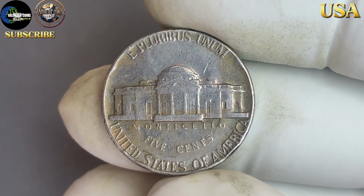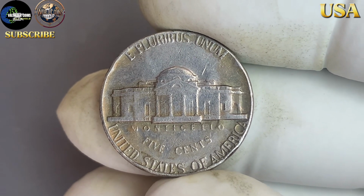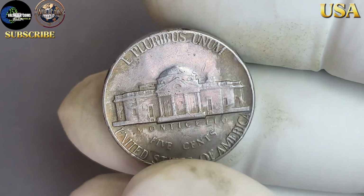One of the most intriguing aspects of numismatics is the discovery of mint errors, and the 1975 Jefferson nickel has produced several noteworthy examples.